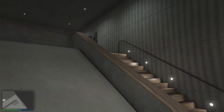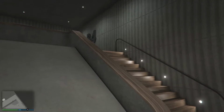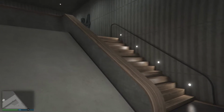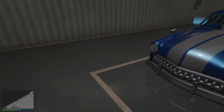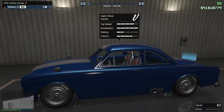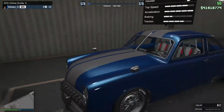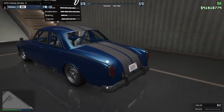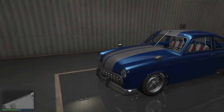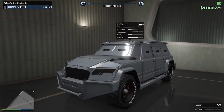Alright, welcome to B4, my last garage for personal vehicles, and got some randoms here. Let's get started. We got a British looking vehicle here. It's the Vapid Click. Not sure what this is based off in real life, but it's something we got for free from Rockstar, and I haven't really done anything to it. Then we have an Armored Beauty, the Night Shark.